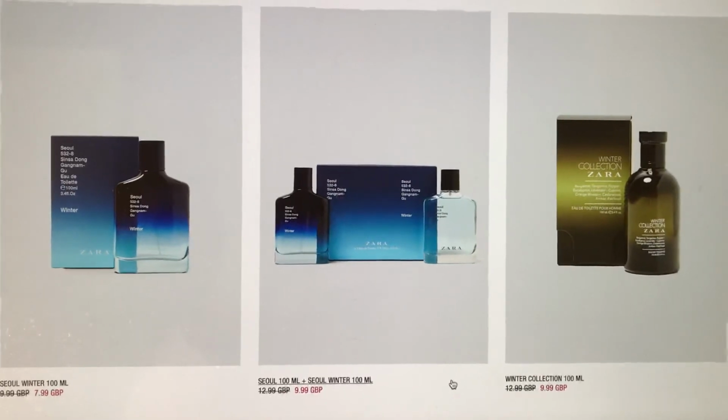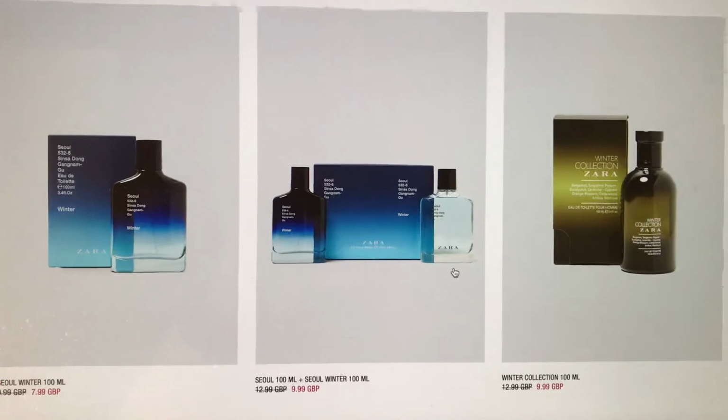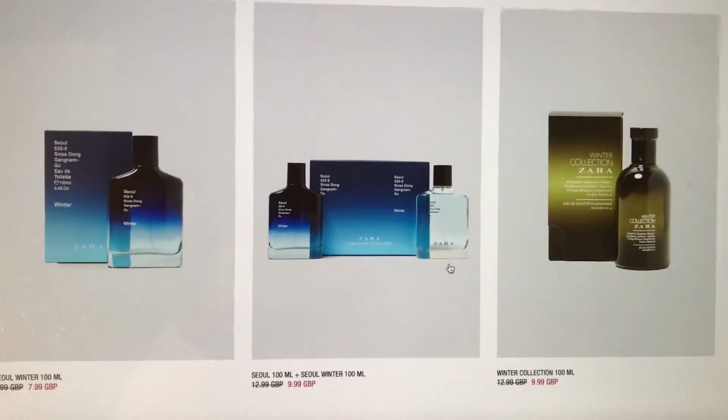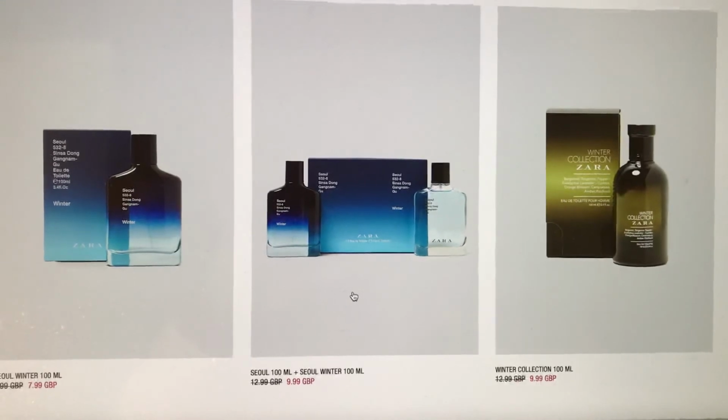Moving forward, it is quite a nice one. And then obviously Seoul, this one's just, you know, a classic that they have anyway. Both obviously are different takes on Invictus, but there's nothing wrong with those, guys, for $9.99.